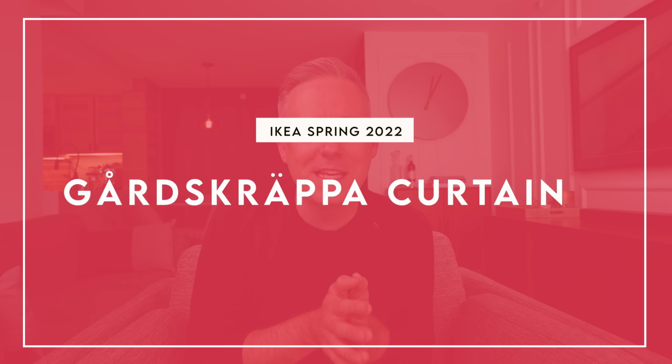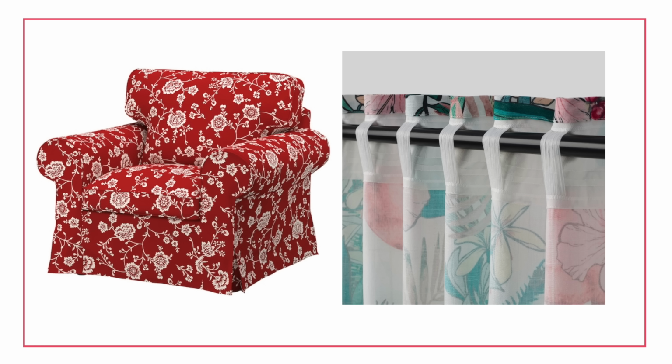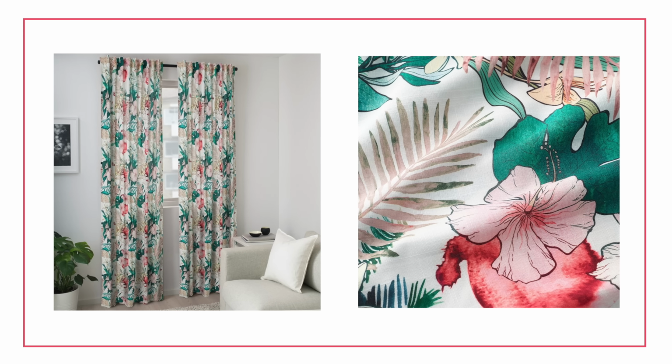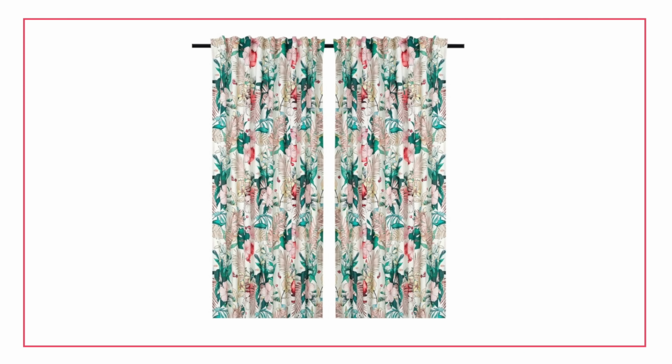Okay, next up, we've got this Gardskrappa, which is these floral curtains, which, please see the floral side chair that we talked about earlier. I'm not saying I don't like florals. I feel like people are just gonna assume that I don't like florals. I don't really like florals, but it's this particular style of florals that just feels very granny. So this is gonna go in the granny category that we talked about earlier of why I don't think they're great. I just think these look really dated before they even go in your home, which is not what I would consider to be a timely piece that's worth investing in.